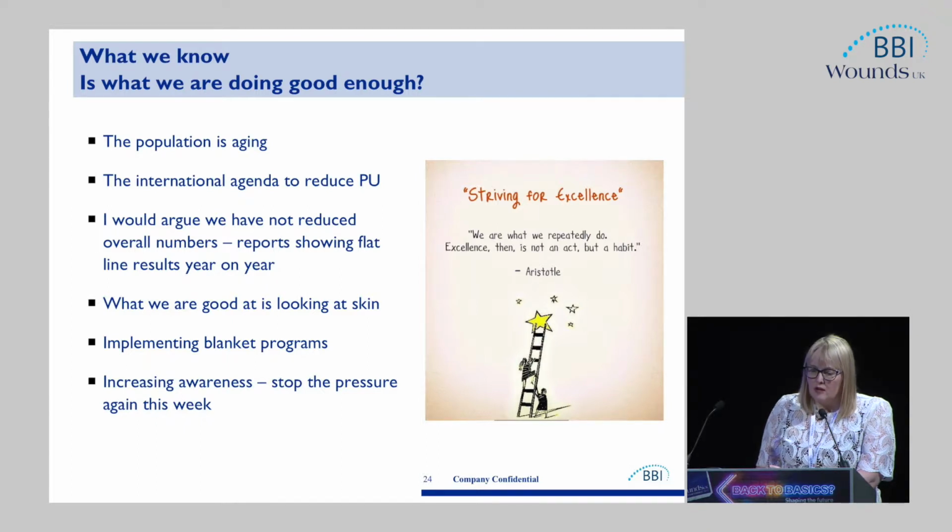What we're good at is looking at skin, and we're good at implementing blanket programs. Risk assessments, or RATs, I love that, Jacqui, never heard it being called that before, but RATs are good at helping us introduce blanket programs. But it's really about increasing awareness, and I think we've been really, really good at increasing awareness of staff.